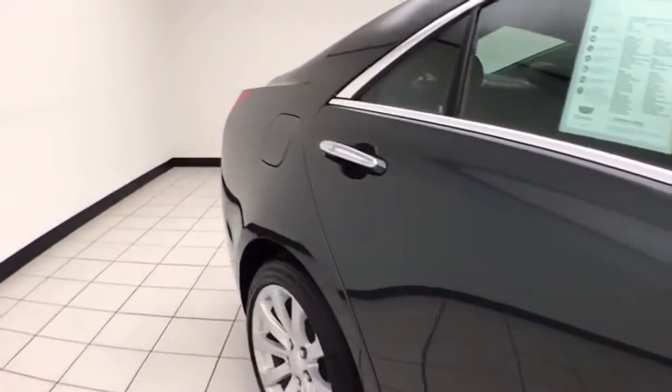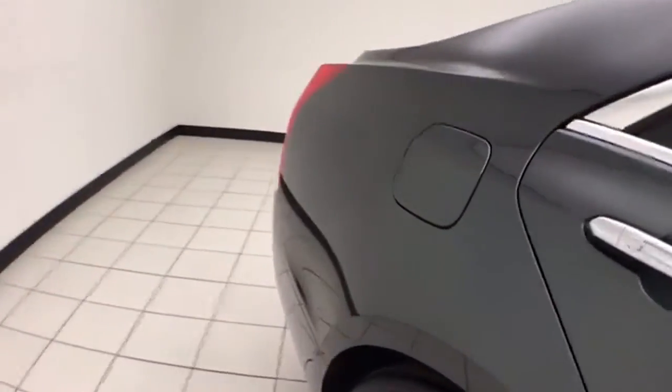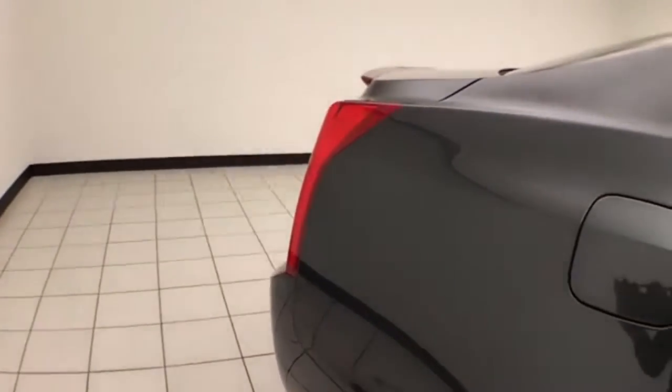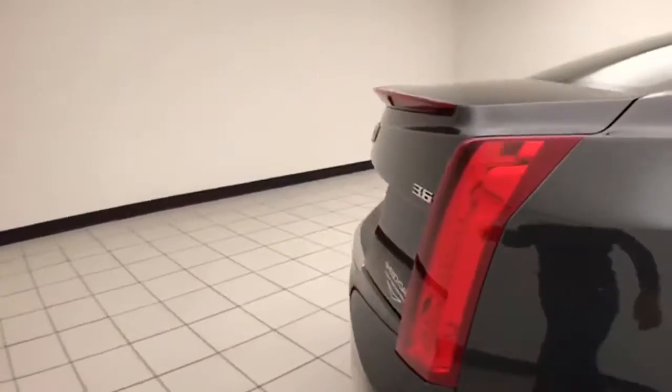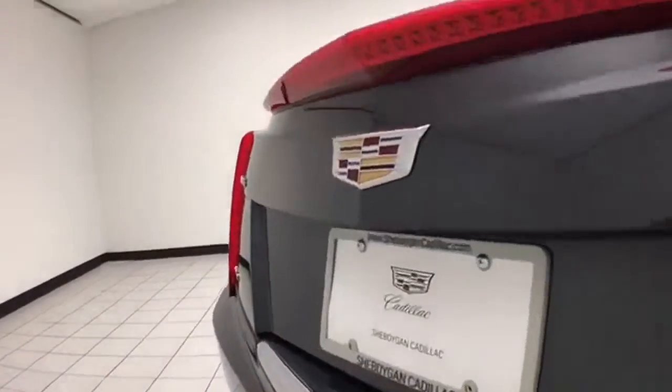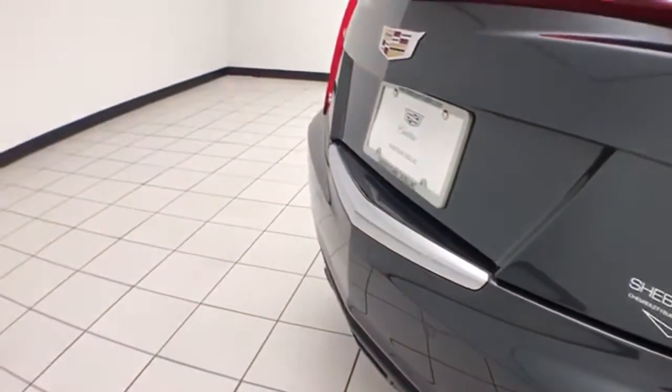The ATS is a very safe vehicle, 5-star front and side government crash rating. Seats 5 with a leather interior. The ATS has advanced safety features like blind spot monitoring, lane departure warning, cross traffic alert, along with backup camera, rear parking sensors.